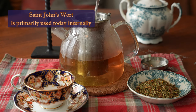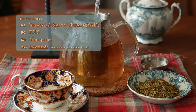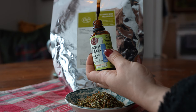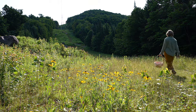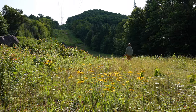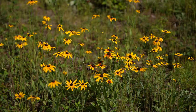St. John's wort is primarily used today internally to relieve symptoms of anxiety and depression. It helps treat seasonal affective disorder, PMS, menopause, and insomnia. It's able to do this thanks to the fact that it contains many biologically active compounds, namely the powerful polyphenols, hyperforin and hypericin. Hyperforin has the ability to calm and strengthen our nervous system. It contributes to emotional stability by slowing the uptake of neurotransmitters like dopamine and serotonin. This makes them stay in our bodies longer, and this makes us feel good.